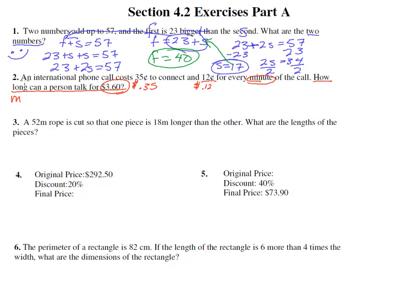So let's think through and translate. The cost is 35 cents plus 12 cents for every minute. So 0.12 for every minute. And the cost is going to be $3.60. There we go, let's stick that in there. So $3.60 equals 0.35 plus 0.12 m. Hey, we now have an equation. We translated it, and we know how to solve this guy.